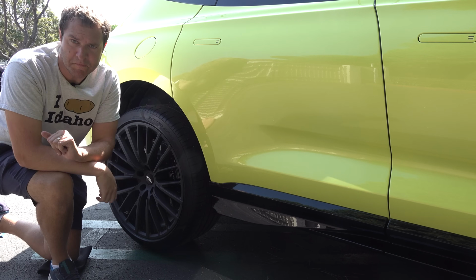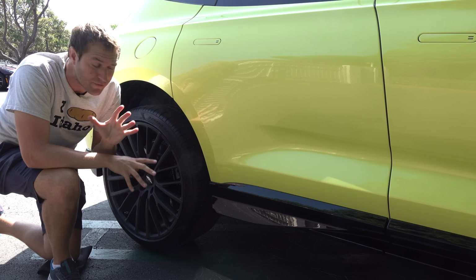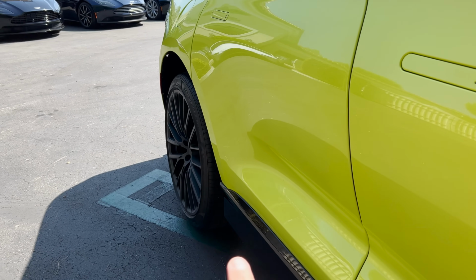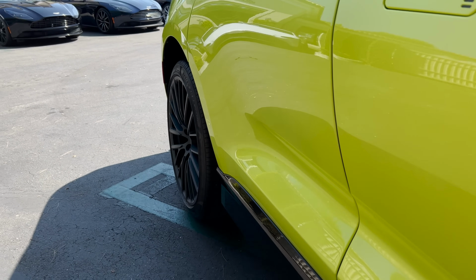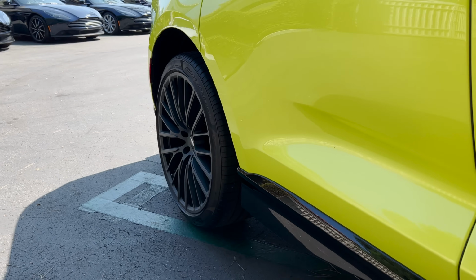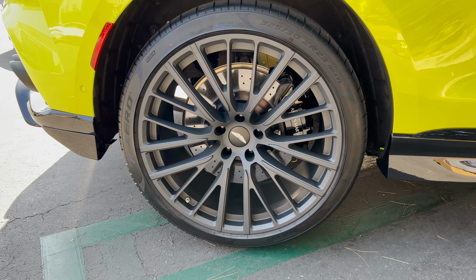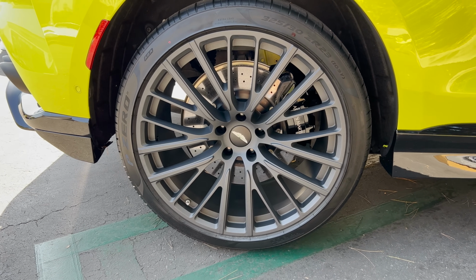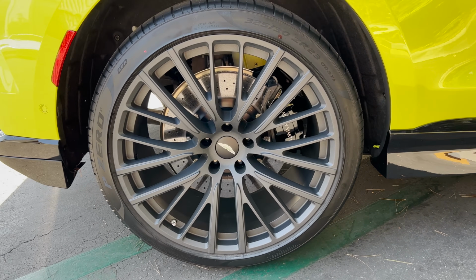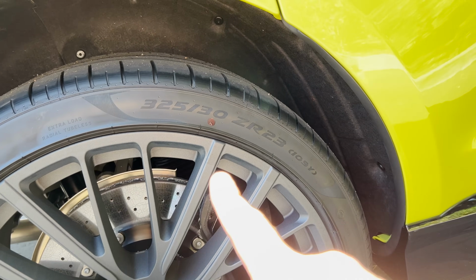And on the subject of more, the DBX 707 also has more width in the back. The rear track is almost an inch wider compared to a standard DBX, which gives it more stability around corners and at high speeds. And it helps accommodate the massive tires. These are 23-inch wheels, which is huge enough. But then the width is also massive, 325 width rear tires. It's like a supercar tire, except in an SUV.